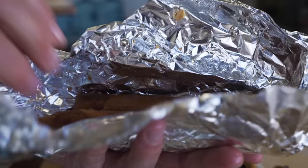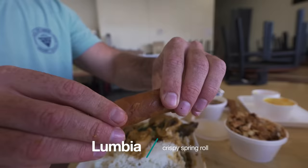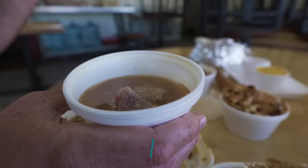All right, starting out, we have lumpia. These look and smell incredible. Really beautiful, crunchy, pork-filled lumpia. Dip in the sweet and sour sauce here. See if you can catch this audio. Better than any egg roll you'll ever have. Packed with pork and seasoning. Such a delicious, fried, crunchy exterior. One for one. Oh man. All right, let's try this sinigang, tamarind soup.